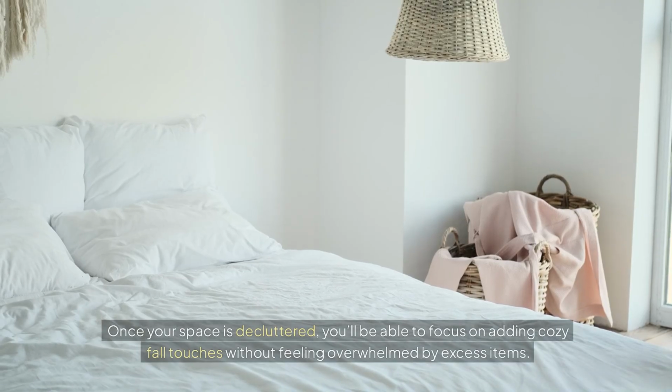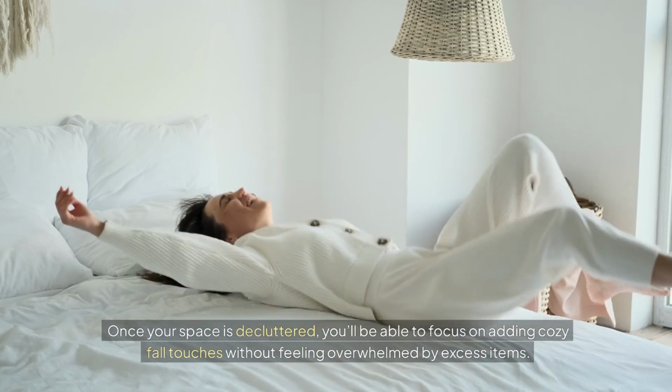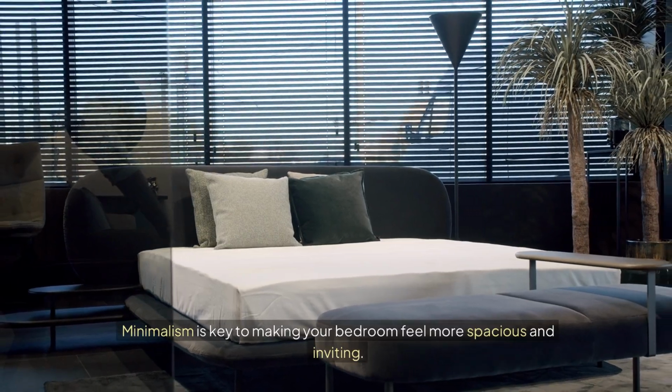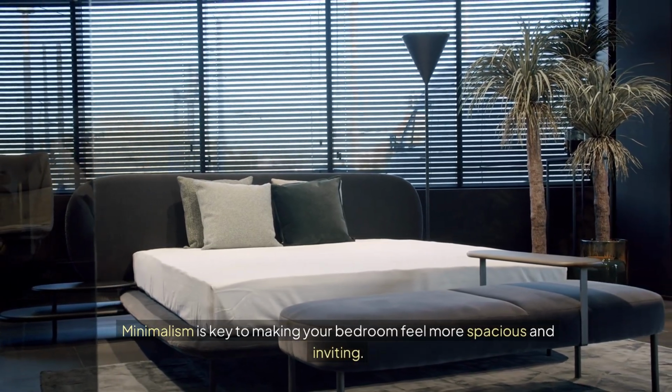Organize your nightstands and drawers, and remove any unnecessary clutter to create a clean, serene environment. Once your space is decluttered, you'll be able to focus on adding cozy fall touches without feeling overwhelmed by excess items. Minimalism is key to making your bedroom feel more spacious and inviting.